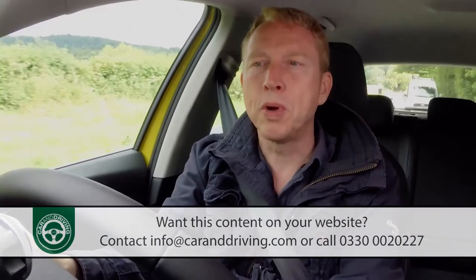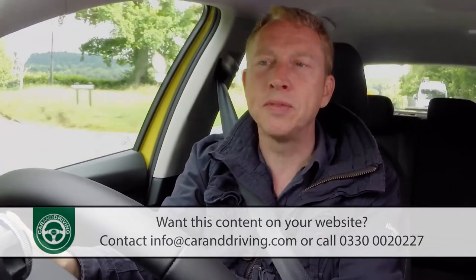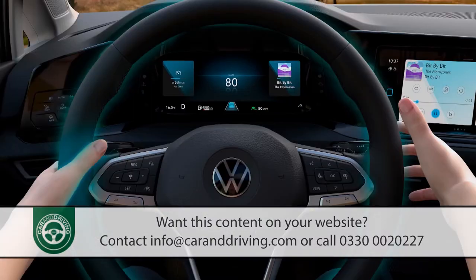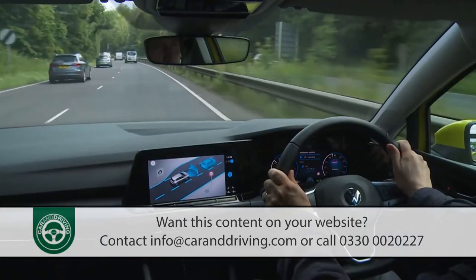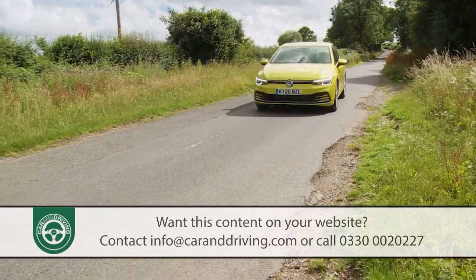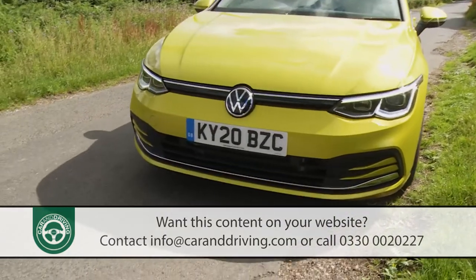That's made possible by the integration of the predictive technology that I just mentioned, and the addition here of a new capacitive steering wheel, which has to sense your hands upon its rim. Otherwise, if warnings are ignored, it'll disable all the drive systems and bring the car to a gradual stop at the side of the road.